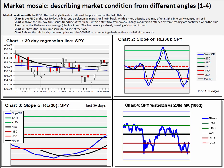Looking at the market mosaic, you can see the polynomial regression line has started to hook back up on the basis of the last 5 days. The slope of the 30-period regression line, which is that blue line, is almost back to the 0 line, having crossed its own 10-period last week. And you can see we've had a nice move in price this week. Still not out of the woods yet, but an improvement over where we were during those periods of the double bottom.